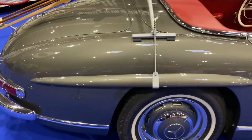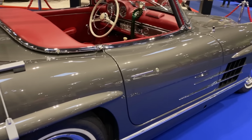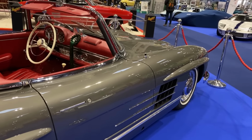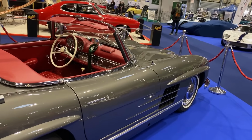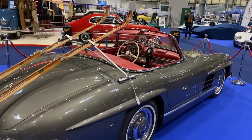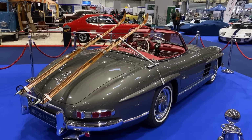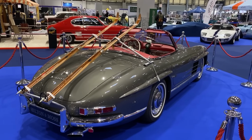Love the way those arches are designed, how the car just flows, doesn't it? The vents on the side, it really does look fantastic. The paint finish, well, I don't know if the camera's picking it up, but it's just epic. And some old-fashioned skis on the back by the look of it as well. So yeah, what is not to like?